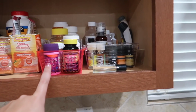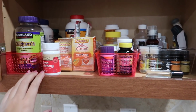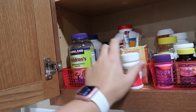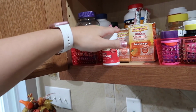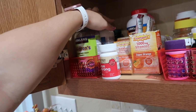I just used containers that I already had laying around. I had one of those in there. These are from the dollar store. They were just in my office, so I'm making good use of them. So over here I have vitamins. The girls' vitamins are first because they take them every night. Maddie takes iron pills because she's anemic. Andres's pills, and then calcium.